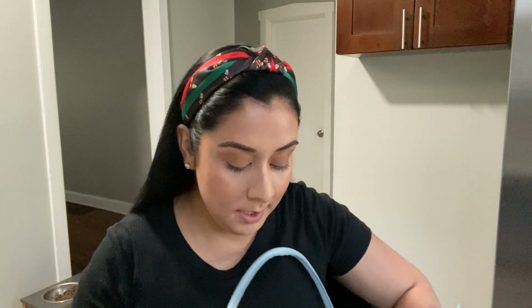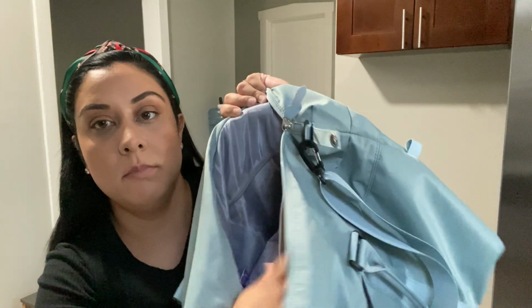And here I just carried my stuff. My husband had his own bag, and then for the baby I had his diaper bag. And in here it has more pouches. You can kind of see it. Anyways, there's a lot of little room for little things that you can put in there. So yeah, this is the one that I used.